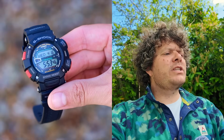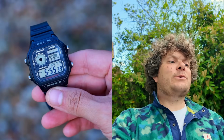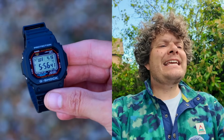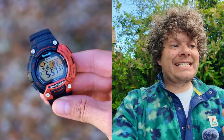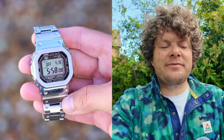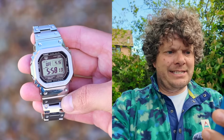A bomb disposal device, DW290, an ugly transformer, the A158, retro chic, the AE1200, more windows than an expensive house, the 5610U. Seen this more times than I can bother to remember. Boring. And now the STB 1000. Looks like Two-Face from Batman. Rubbish. And finally the B5000 Full Metal Square. Absolute bling ugliness.